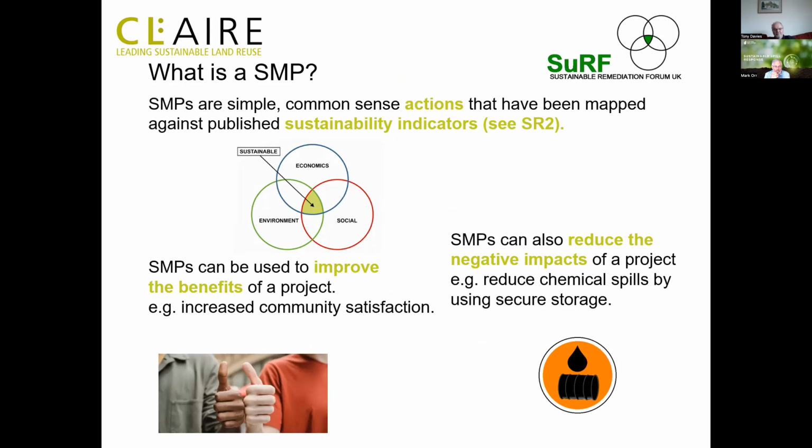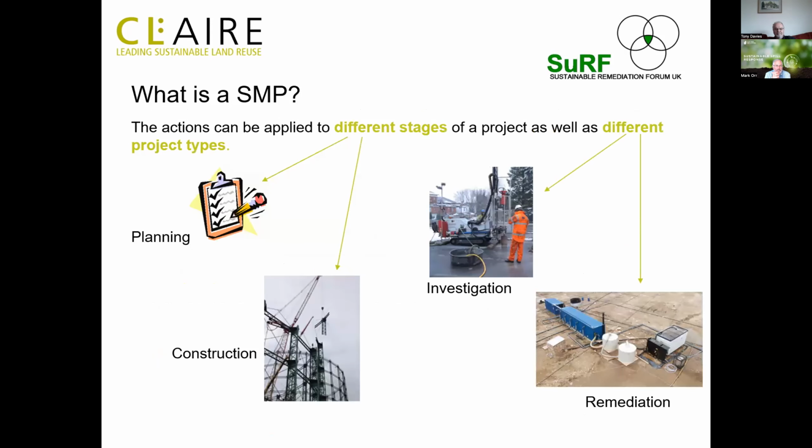They can improve your project general benefits. They can also reduce your negative impacts on a project. So just bear those in mind. You can use them at a planning stage, or you can use them at a construction stage if you're involved in that as a business, or you can be using them at a project level, whether you're carrying out site investigation, whether you're doing a walkover, if you're carrying out remediation. Depending on what you're undertaking, you can use sustainable management practices at all these different levels.